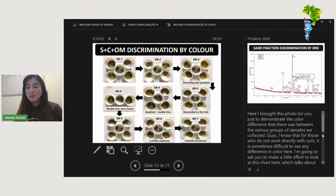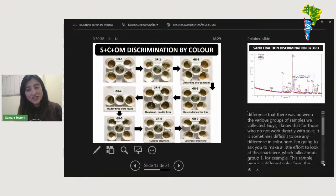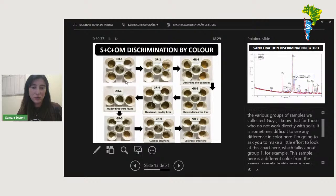Here, guys, I brought this photo for you just to demonstrate the color difference that there was between the various groups of samples that we collected. I know that for those who do not work directly with soils, it's sometimes difficult to see any difference in color in this picture. But I'm going to ask you to make a little effort to look at this picture, which shows group one, for example. This sample here has a different color from this sample here. So these two samples, analyzing just the color, are different from each other, okay?